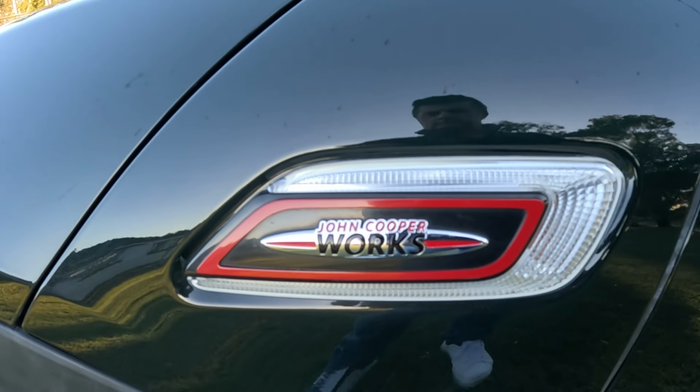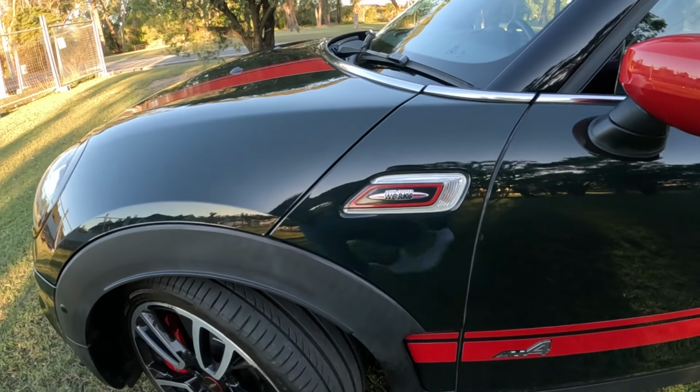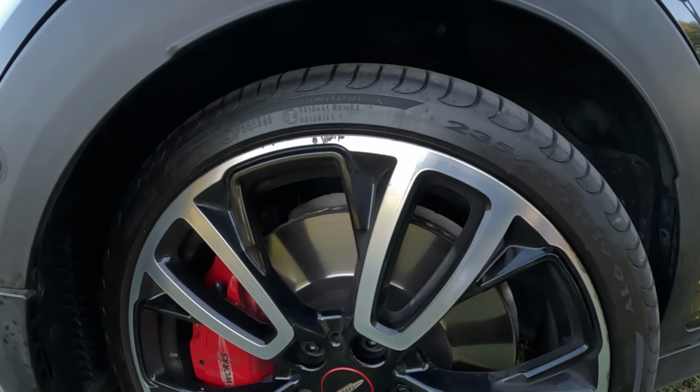So we've sold Donna's 2013 very practical, very reliable Mitsubishi ASX, and very boring, to put it that way. And in its place, we've purchased a 2019, late 2019, so MY20, JCW, so John Cooper Works Mini Clubman. So have we gone from boring and reliable to very exciting and very unreliable? That remains to be seen at this point of time.